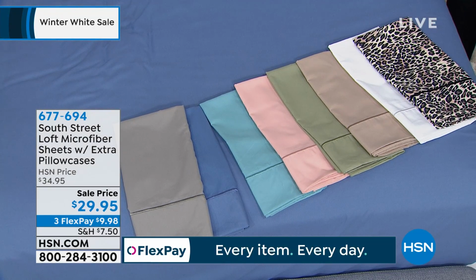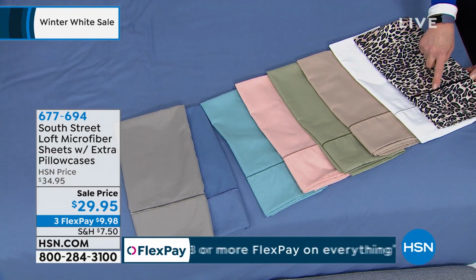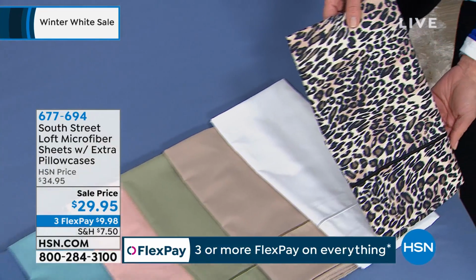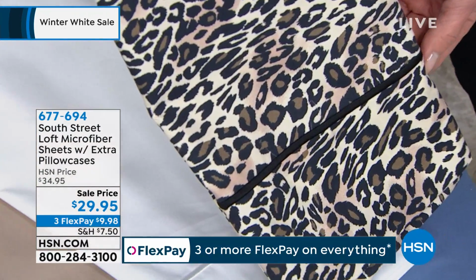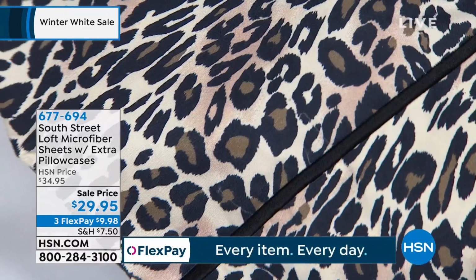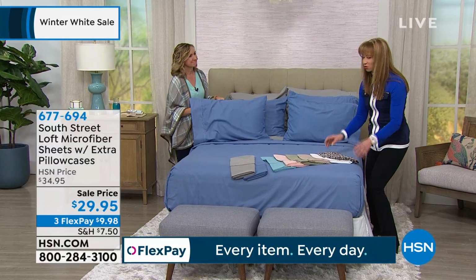And then I have to say, on the leopard, that addition of that stitch in black, you see that little detail, sets the whole thing off. Look how cute that is. Oh, that's such a great little add-on. You'll see that on your pillowcases that you're getting extras, and you'll also see it on your top sheet. Isn't that great? So great washability, they dry, they don't pill, they don't fade, they don't shred.